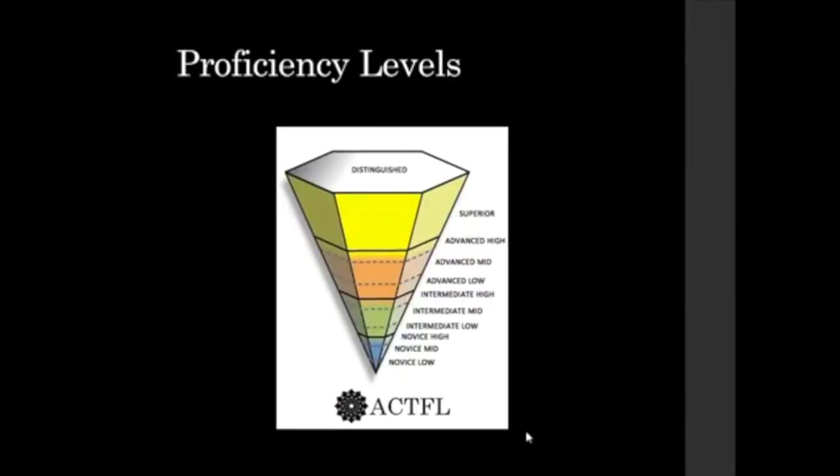So I don't know if you've ever seen this. I'm assuming you've seen this before. This is ACTFL's Proficiency Levels. It's a cone shape. And it's interesting. It starts down at novice, and there's 3 levels of novice, and then it's intermediate, and it's 3 levels of intermediate, and then advanced. And notice the colors sort of bleed into each other to show you that there's overlap. I mean, if you had to guess where your students would be at the end of high school, do you know where they would be?